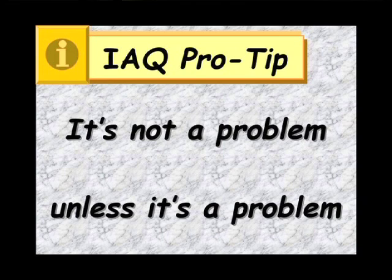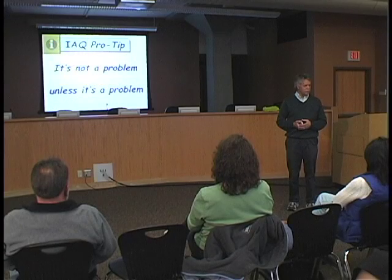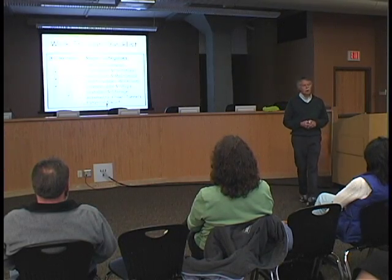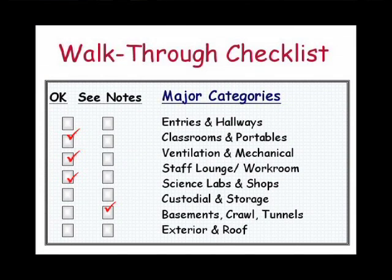So we don't freak out over things that maybe some of the guidance you might read says, oh, don't do this. It's like, well, if it's not causing a problem, we'll deal with it later. Let's work on things that are causing people a real issue. We have a walkthrough checklist, or we suggest you have a checklist that doesn't say good and bad. It says okay, or see the notes. And we just make up some notes about what we observe, what we measure, and those are your challenges. It's not good or bad or ugly. It's just what we find.